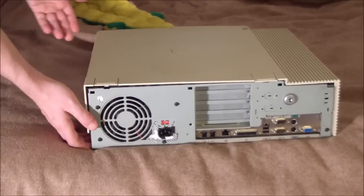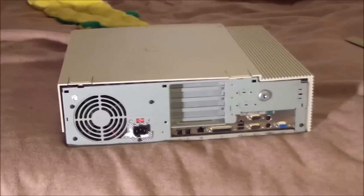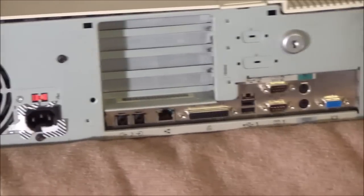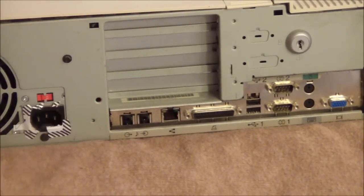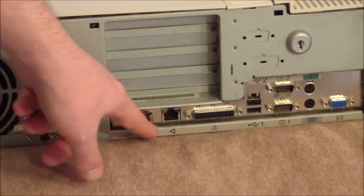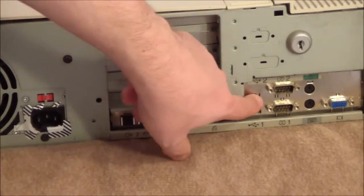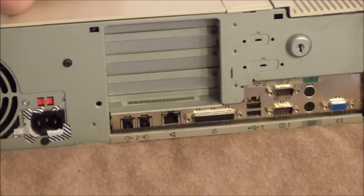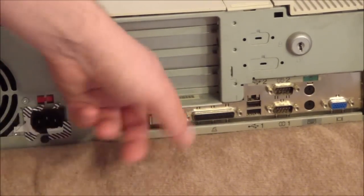So, take a look at the back. Again, nothing too fancy back here. We got 1, 2, 3, 4 expansion ports, line in and out for audio, two USB, which I'm guessing are like 1.1. This came out in like '97, I think. So, parallel port, built-in Ethernet, which is kind of nice.